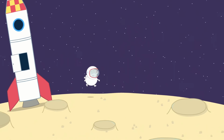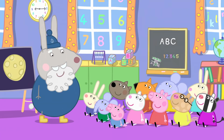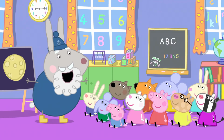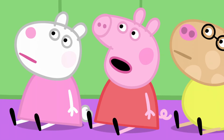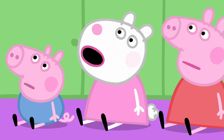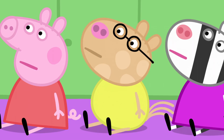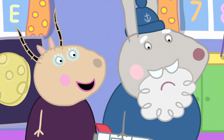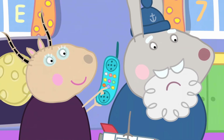I was a little bit lonely up there, with just the moon and the stars. And the most exciting bit was... What's the most exciting bit, Grampy Rabbit? I can't hear you. Why has he stopped talking? Oh, dear. Grampy Rabbit has lost his voice. I had better ring Dr. Brown Bear.